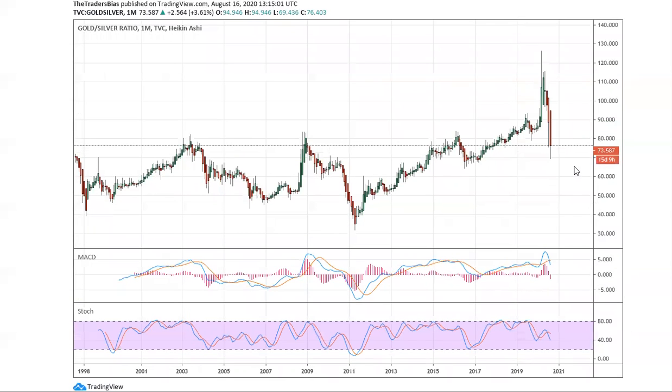This is the gold to silver ratio. As you can see, gold was historically high, expensive relative to silver. So that makes me want to go out and buy more silver because it's very cheap up here. And now you can see silver started to catch up, so this gold to silver ratio has started to come down. It's an interesting one to follow.